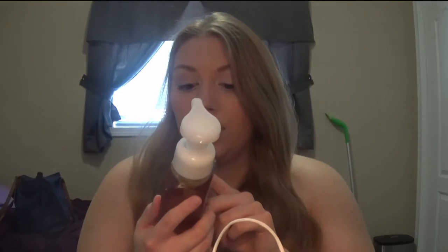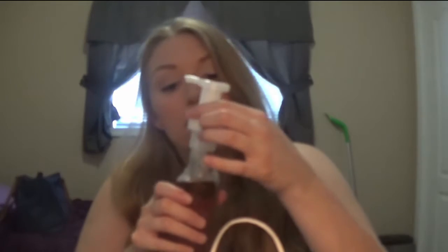So, Marshmallow Pumpkin Latte. Oh yeah, there's a description: creamy pumpkin, toasted marshmallows, and praline. Let's try smelling. Okay, so this to me smells like straight up pumpkin spice latte, to be honest. I don't know why they put marshmallow. I think they could have just put pumpkin latte and it would have been a perfect description. But apparently there's some marshmallow in there, but I can't smell it at all.